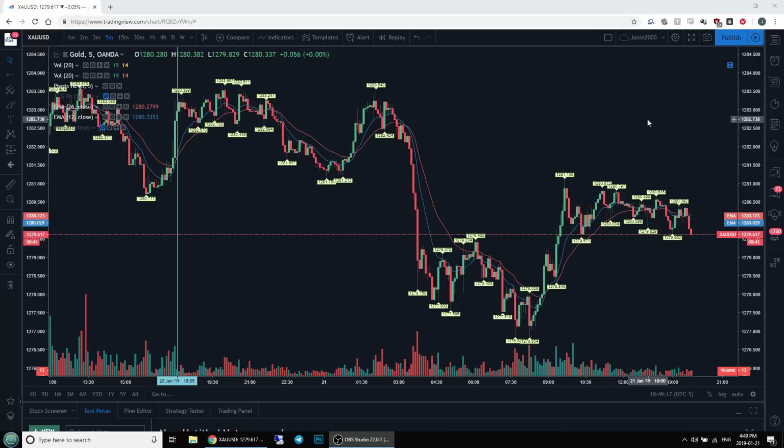It's Monday the 21st and we're looking at gold heading into the week here. We can see that on a 5-minute time frame, we've had quite a bit of chop back and forth. And when we get a lot of chop and a lot of price discovery, we need to step back into our time frames and see what's happening on the 1 hour and the 4 hour.